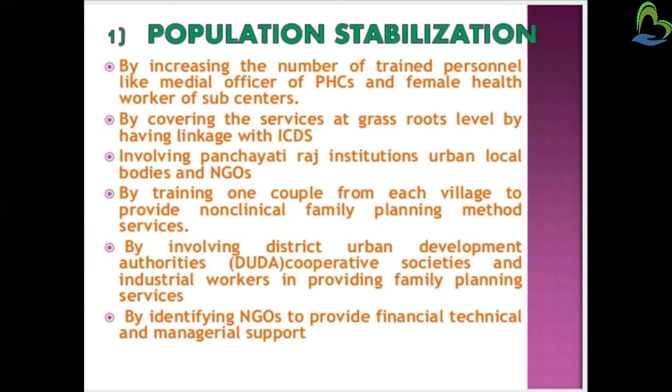So increasing the number of trained persons and covering the services at the grassroots level. All services are provided at the grassroots level, meaning at the deepest level. Then involve Panchayati Raj institutions, urban local bodies and NGOs.